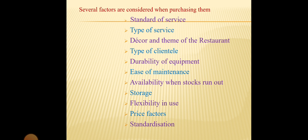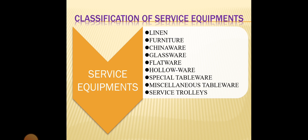And also the durability of equipments, ease of maintenance, availability of stocks, storage capacity of the restaurant, flexibility in use, and also price factor, and also finally the standard issues. These are all the factors to be considered while purchasing the service equipments. The next slide shows the various classification of service equipment.